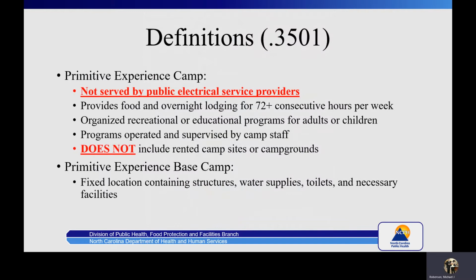Let's begin by discussing the definitions listed under Rule 3501. A primitive experience camp is a camp that is not served by public electrical service providers, which is a very important characteristic because that is what differentiates a primitive experience camp from a resident camp and a summer camp, so keep that in mind. A primitive experience camp provides food and overnight lodging for 72 or more consecutive hours per week.